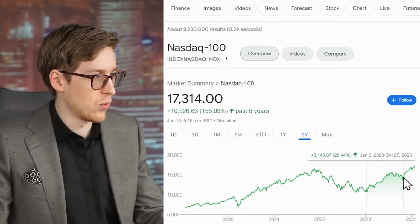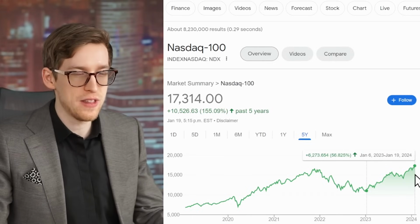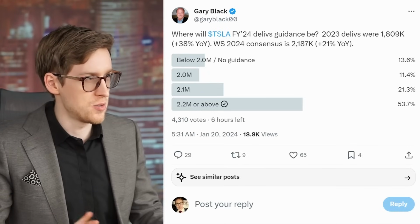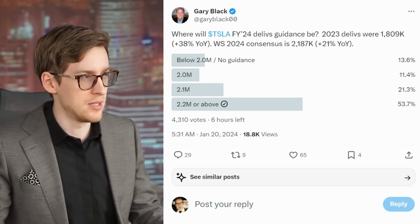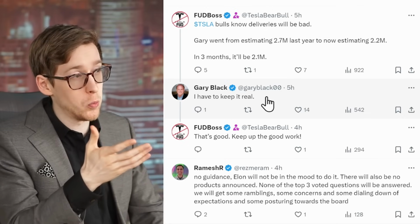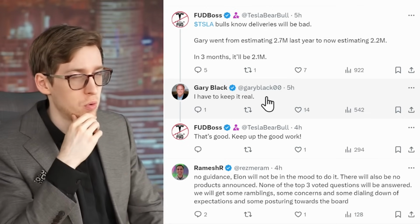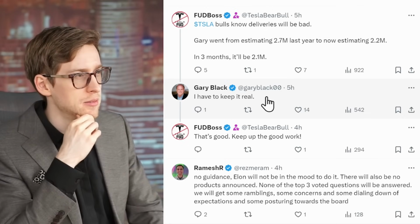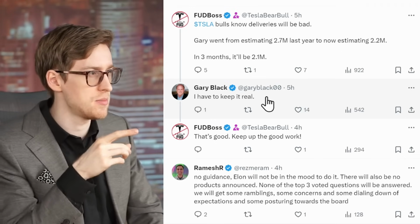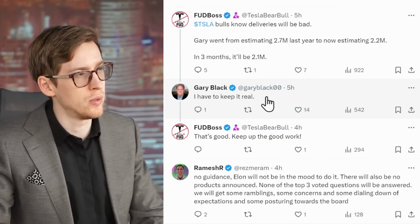And Nasdaq went up 50%, more than 50%. Wall Street's 2024 consensus is roughly 2.2 million deliveries for next year. And it appears to me that Gary Black lowered his estimate for 2024 deliveries. At one point, he was estimating about 2.7 million. Now he seems to be down closer to 2.2 million.